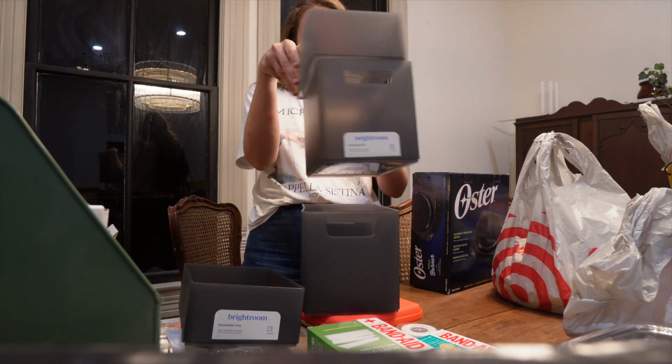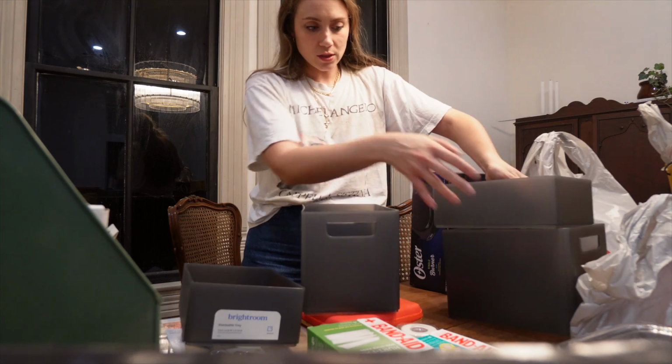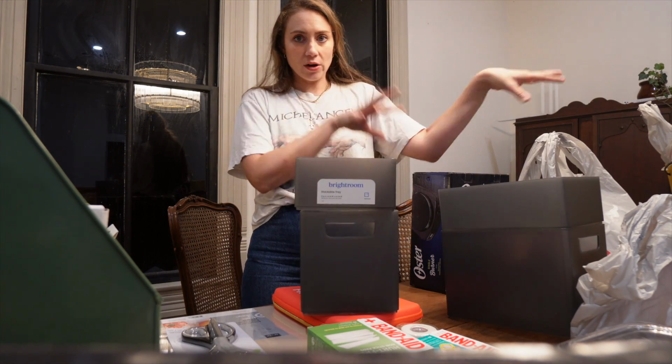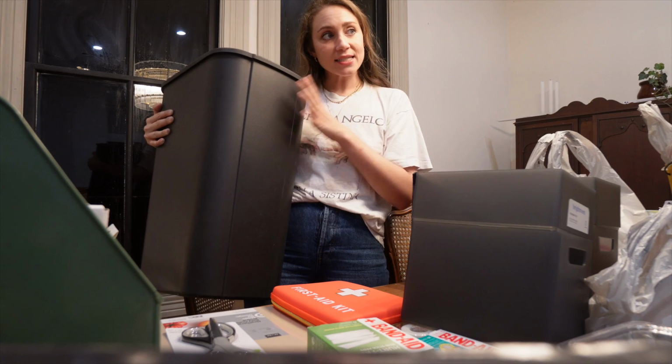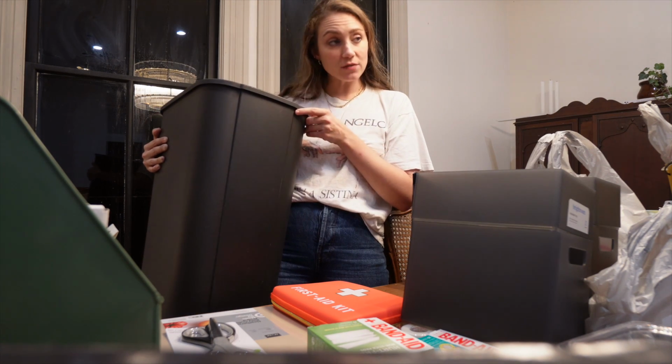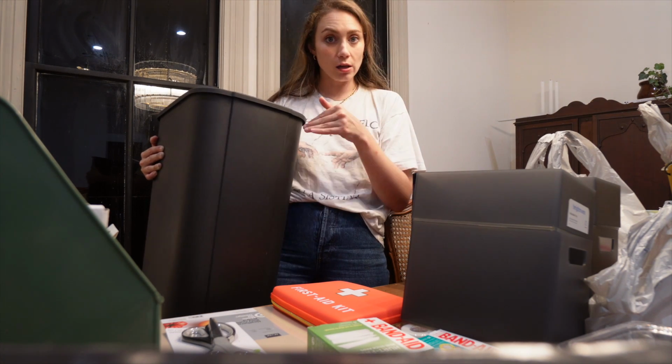I got 2 small ones and 2 large ones. So they can go on each side, because there's 2 sides to that. Trash can. When I designed the island, I actually have a spot for the trash can to be enclosed in cabinetry. I don't like when trash cans sit out, especially if I have the luxury of designing our island myself.